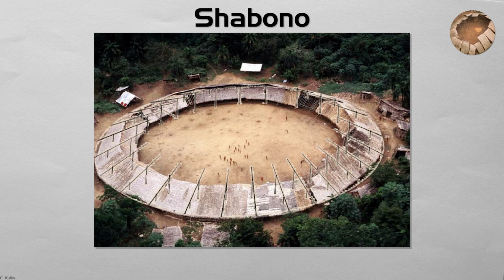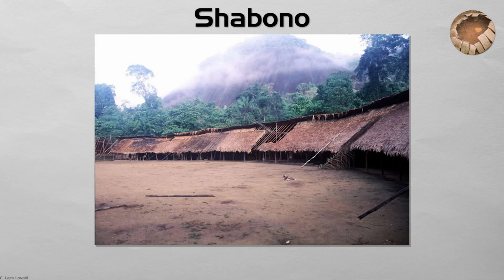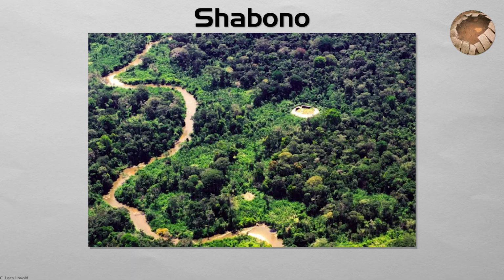Shabono. The Yanomami people of the Amazon rainforest live in a large, circular communal dwelling called a shabono. It's a single, continuous structure made from wood and thatched palm leaves, with a large open plaza in the center. Each family has its own section under the shared roof. The shabono is not permanent. Because of the humid climate and insects, it is abandoned, and a new one is built every few years. Its design fosters a deeply communal lifestyle and is built entirely from materials found in the surrounding forest.